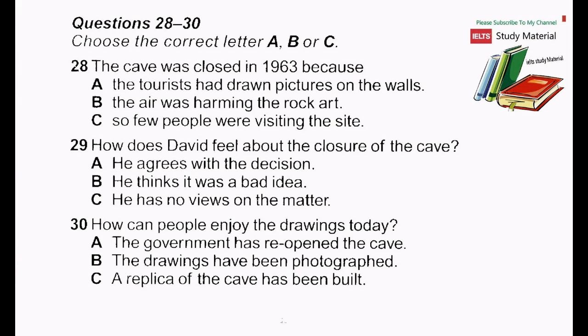Is the cave open to the public today? Well, no, because after the initial discovery in 1940, it was opened and literally millions of people came through to see the drawings. Then, in the 50s, the experts started to worry about the damage being done to the drawings, and the government finally closed the Lascaux cave in 1963.